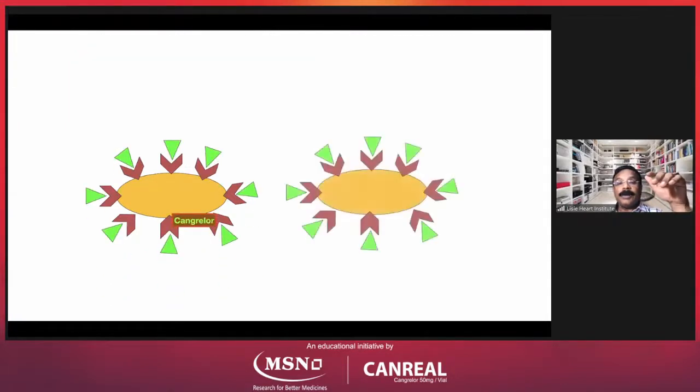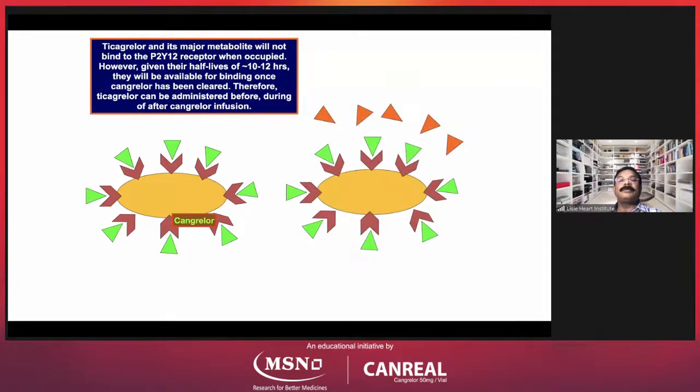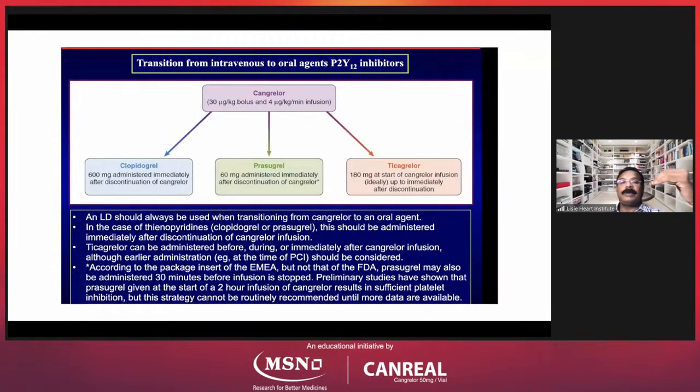And if it is ticagrelor, the beauty of ticagrelor is that the major metabolite can also bind to the P2Y12 receptor. The half-life is 10 to 12 hours. So these active metabolites will be available there for binding once the Cangrelor has been cleared. Therefore, ticagrelor can be administered before, during, or after Cangrelor infusion. So if you are using an antiplatelet agent early with Cangrelor infusion, ticagrelor should be the preferred agent.